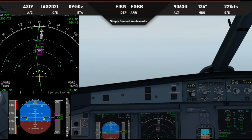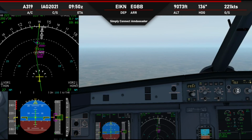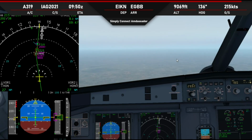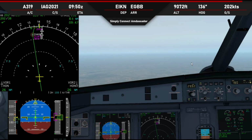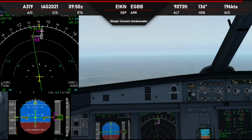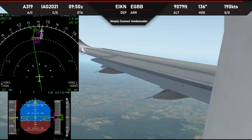Put a flap on. Increase the speed. Good morning, 049, we're ready ahead, you reduced it, yes. Roger, 049, contact control 1705, QNH 1009. Have a good morning, 049. You too, bye-bye. Flaps 2. There we go.